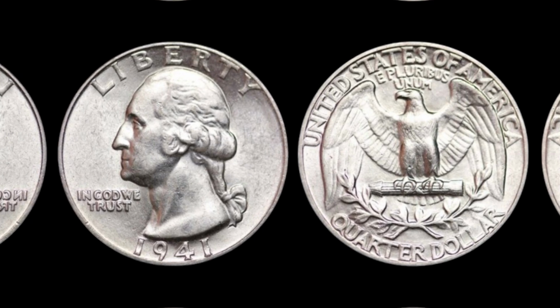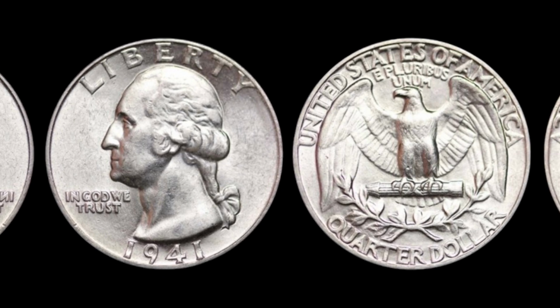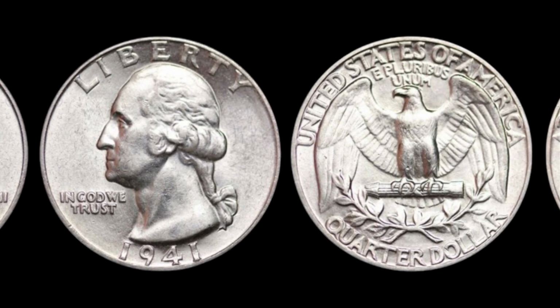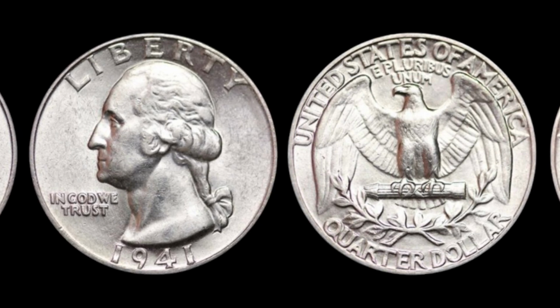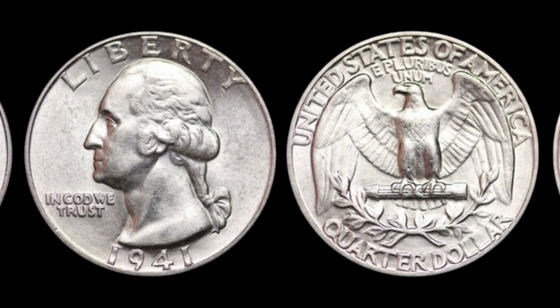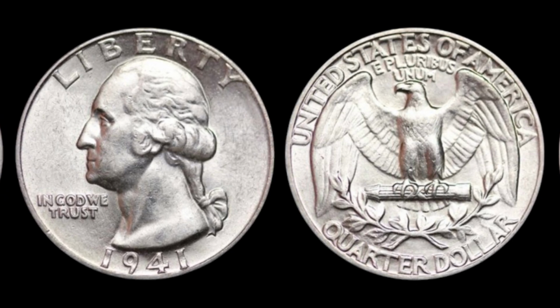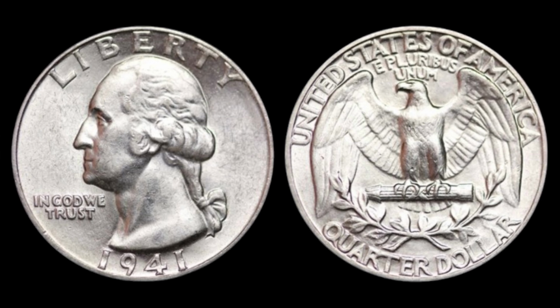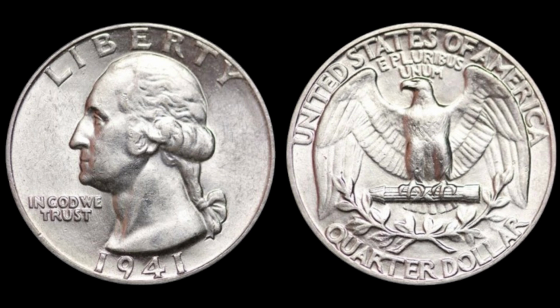And now, let's talk about the 1941 quarter that made headlines. In 2021, a pristine example of this coin, with a rare minting error and graded as mint state 68, was sold at auction for an astounding $1.7 million. This is one of the highest prices ever paid for a Washington quarter.